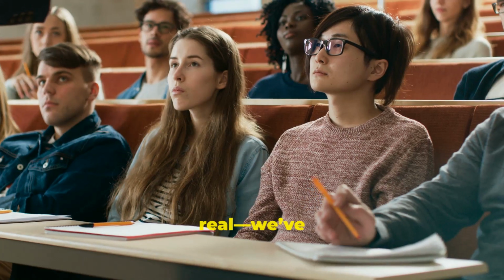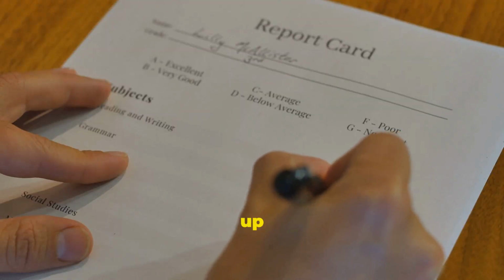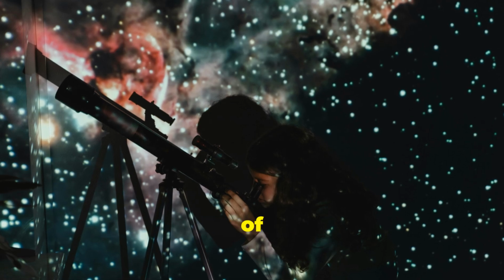Hey everybody, let's be real, we've all been there. You get a grade back and you're like, hold up, how did they even come up with that? Like, did they use a magic 8 ball? Was it based on the alignment of the stars?